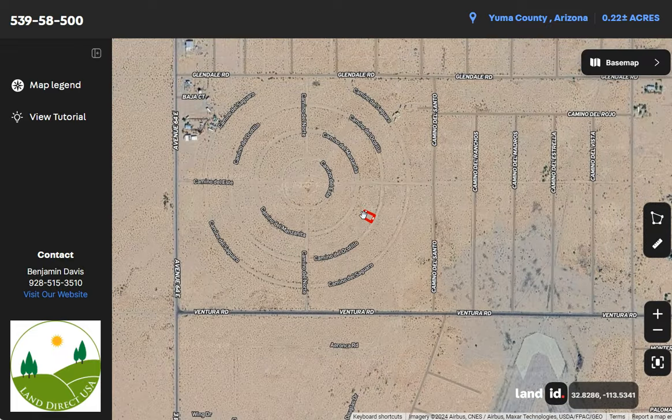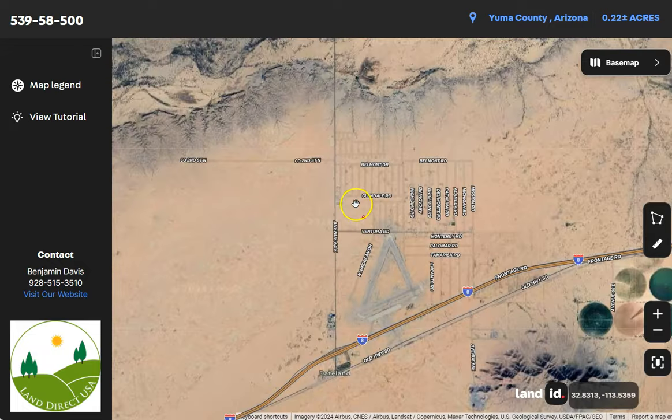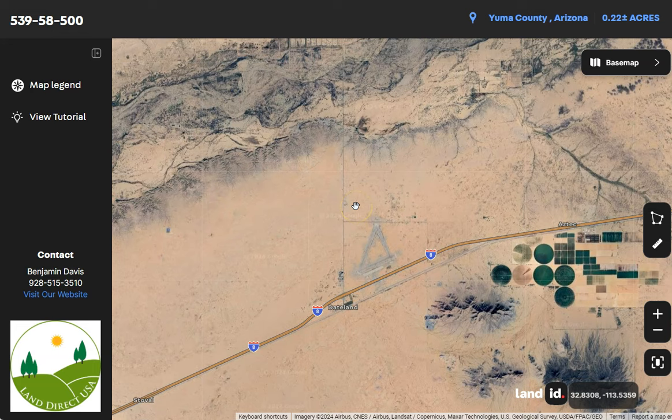So again, Dateland is situated in the Sonoran Desert along Interstate 8, which is approximately halfway between Phoenix and Yuma. Now, Dateland is primarily accessible again via Interstate 8, which runs east-west through the region. And this highway is a key transportation route connecting Arizona to California.